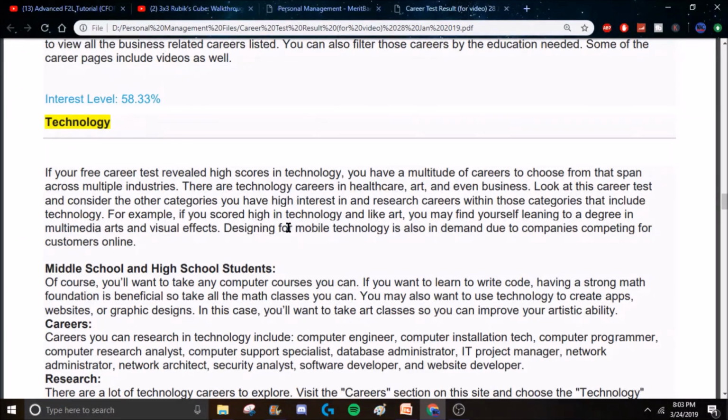And then once you find the specific career you want, you can search up the wage and the specific education for that career.